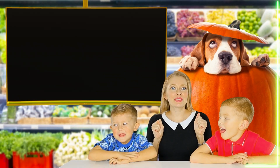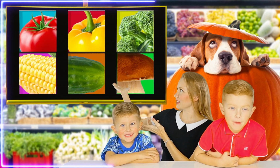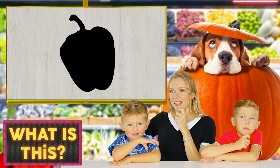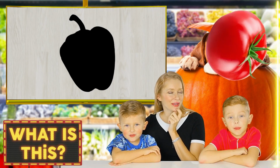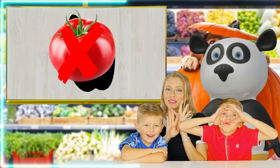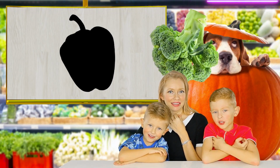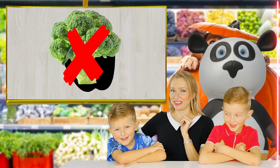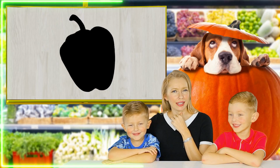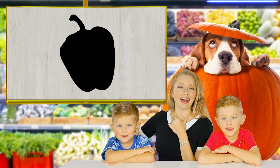Let's try to guess our next vegetable. And what is this? Is that a tomato? No! That's not a tomato. Is that a mushroom? A broccoli? No, it's not a broccoli. What is this? Maybe this is a pepper?